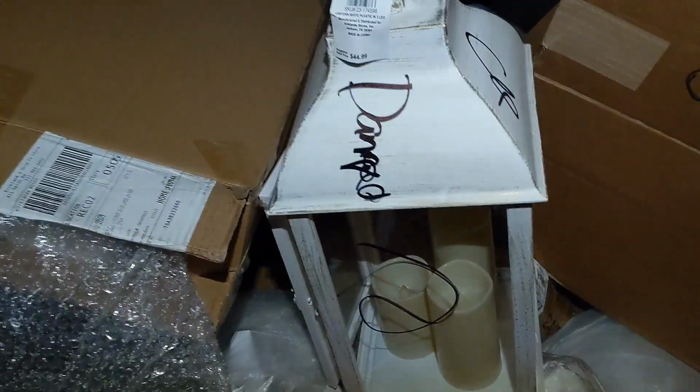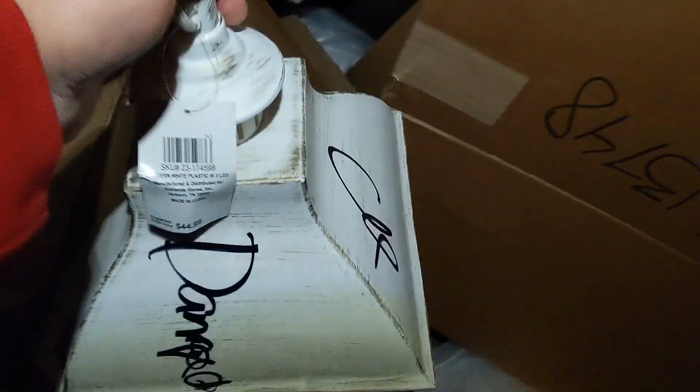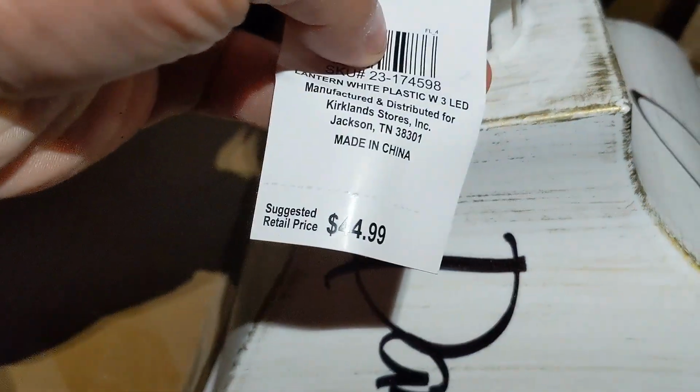All right, we are in the dumpster. Let's see this lantern here. That's it for real? Really? Well, that's an easy fix. Seriously? Really? All right, well, how much was this? Was $44.99. Okay, I'm definitely taking this. Please don't fall. Alright.